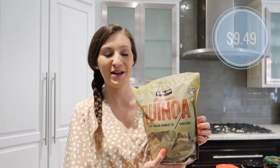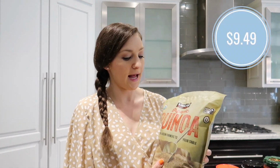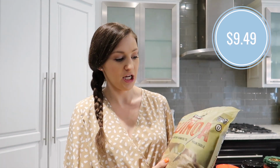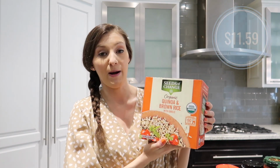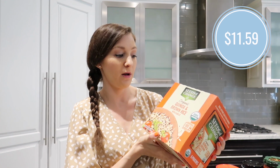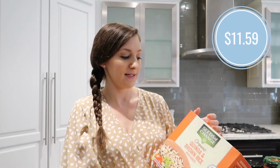Quinoa, I talked about quinoa earlier. Great side dish. Sometimes I will incorporate quinoa in the main part of a meal, but it's an easy side dish. Again, a good thing to meal prep. And then even easier, let's make it as simple on ourselves as possible, is this quinoa and brown rice. This is, I think it's 90-second. Yeah, 90-second microwavable brown rice and quinoa blend.